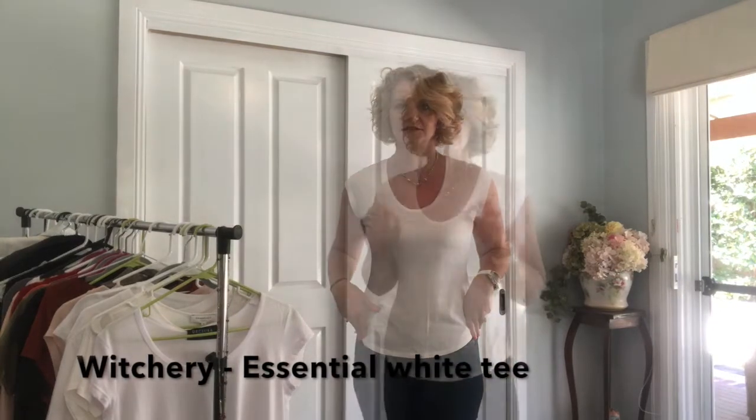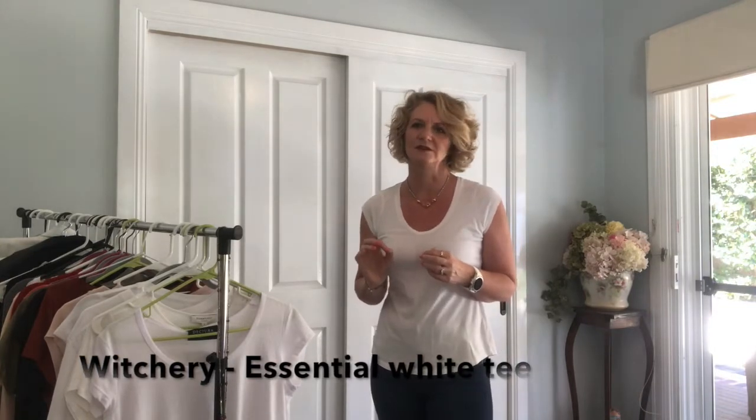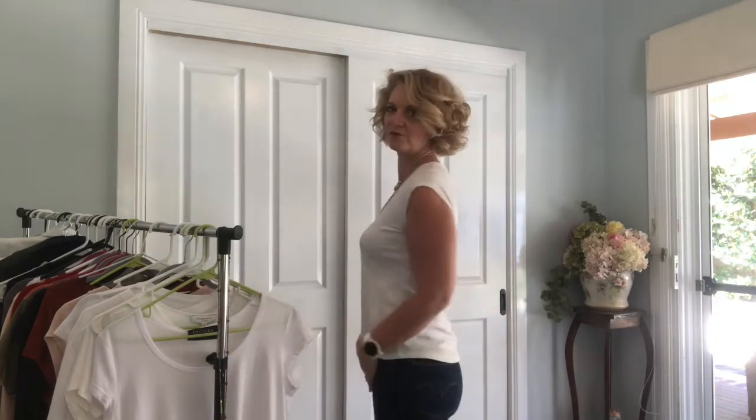The Witchery price point, I believe, is around $29.95. The fabric is really soft, it washes well. This one is probably 12 months old. It has been soaked in a bit of nappy san to get it whiter on a number of occasions, and something that I would advocate most of us do with our white pieces.